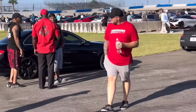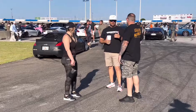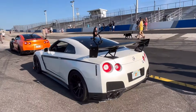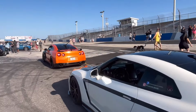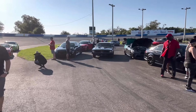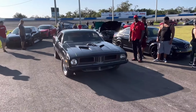There's a C63 AMG. Nice GTR, two GTRs actually. They both got the camera setups on the back as well. Probably gonna gap a few people after this would be my guess. So they both are pretty nice. Something's rolling in. Oh, actually out. It might be the Plymouth Cuda right now. There it goes. I'll stop talking and let you listen.